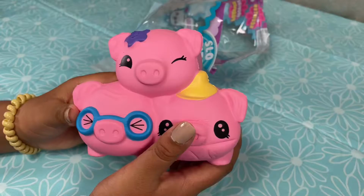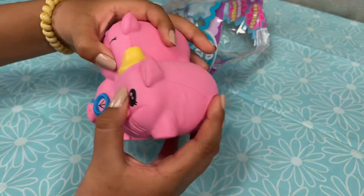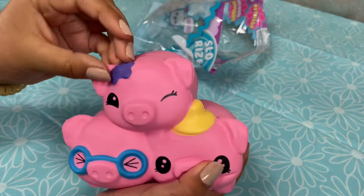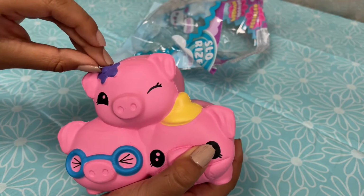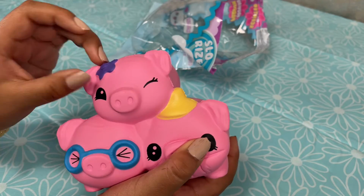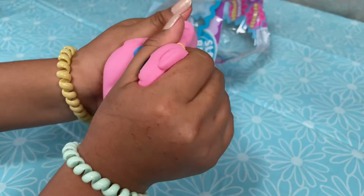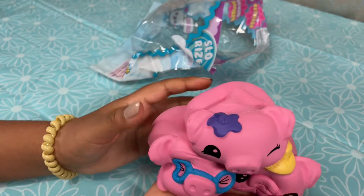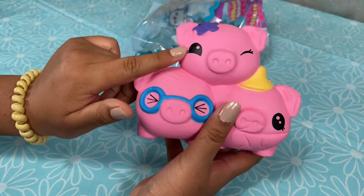They're piggies. This one's wearing blue glasses. And I think this one's wearing a hat. And this is a flower, like... you know, one of those fake flowers that you put on your head? I think that's that. That you clip it on. Oh, they're so squishy! It's like super soft, you guys. I love the piggies! Look at her eye.